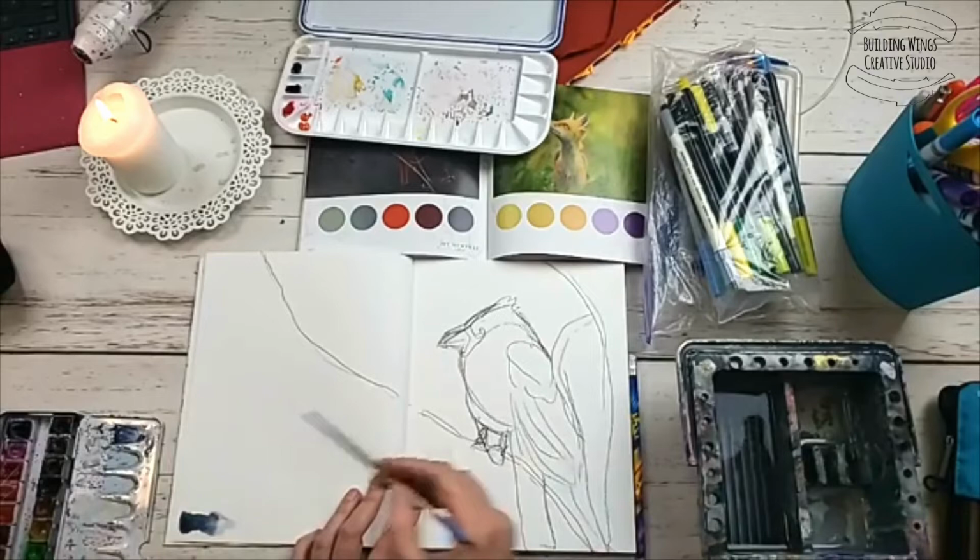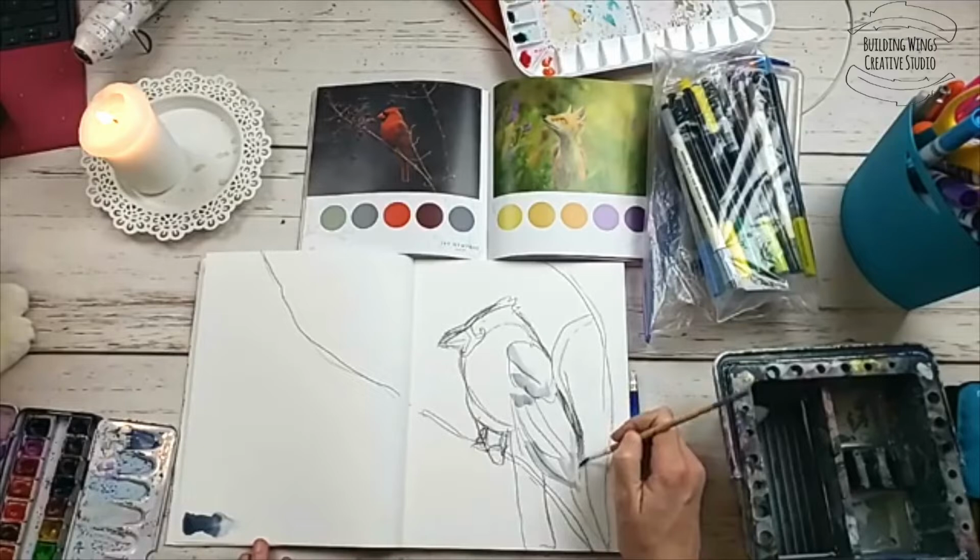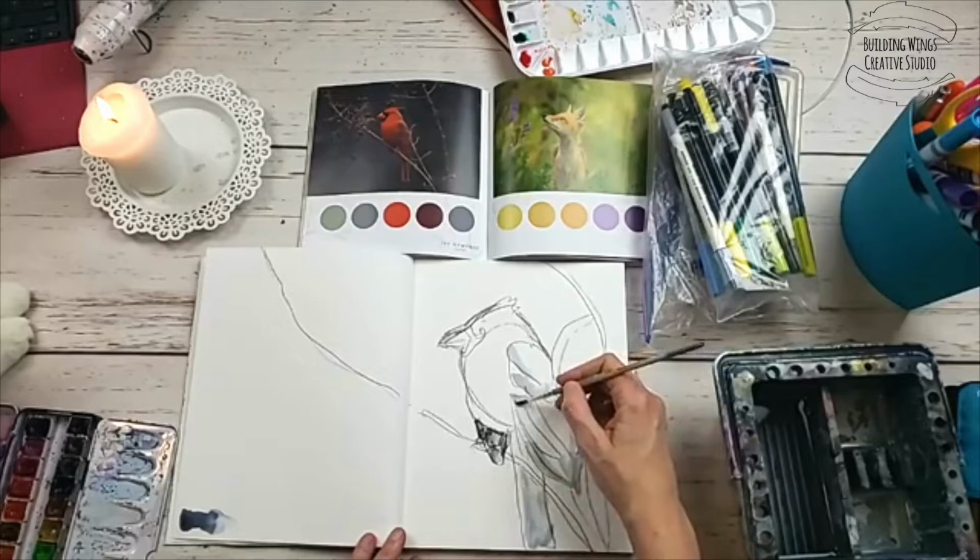Now I'm ready to paint. So I'm starting with the shadows. I believe the color I'm using is Payne's Gray. And I'm adding in the shadows. I'm looking at my reference and seeing where the darkest parts of the cardinal are.